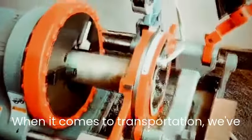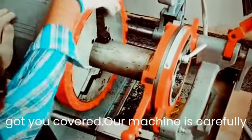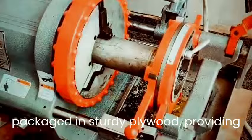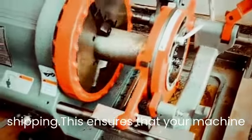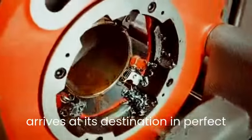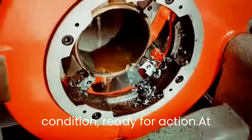When it comes to transportation, we've got you covered. Our machine is carefully packaged in sturdy plywood, providing optimal protection during long-distance shipping. This ensures that your machine arrives at its destination in perfect condition, ready for action.